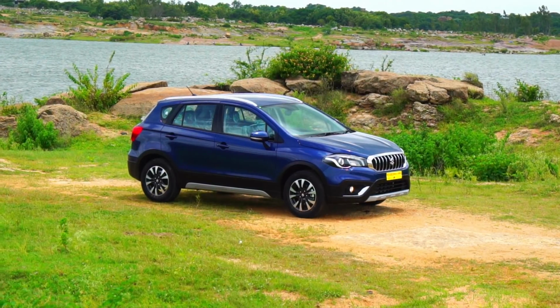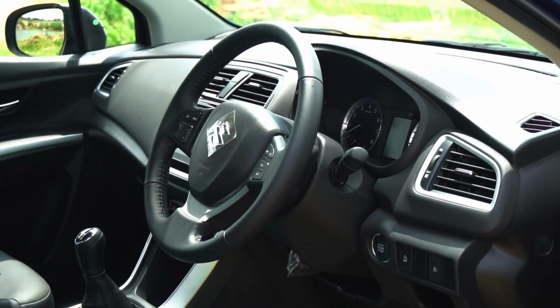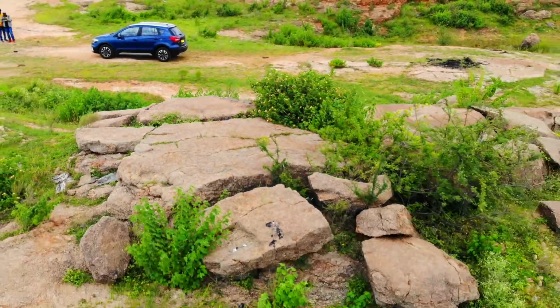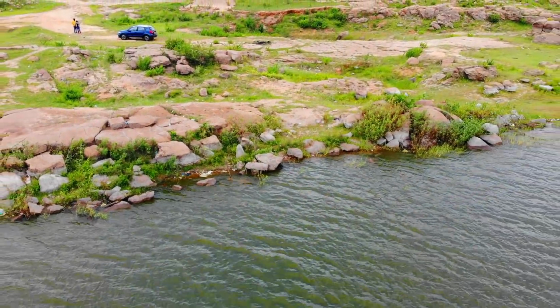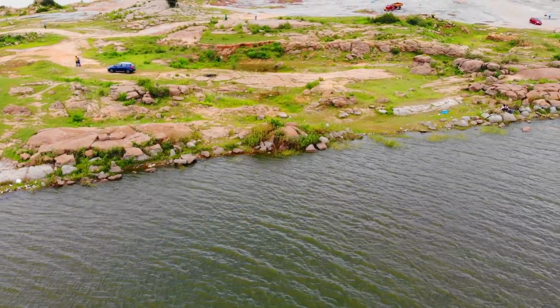We have the 5-speed manual, which is my personal favorite, and then we have the 4-speed torque converter gearbox. Mileage claim for both the petrol manual as well as the automatic is more or less the same at 18.5 kmpl. The new S-Cross BS6 1.5 litre petrol starts from 8.39 lakhs ex-showroom and goes up to 12.39 lakhs for the automatic variant. So now that I've given you guys a quick overview, let's go ahead and check out my drive reaction.